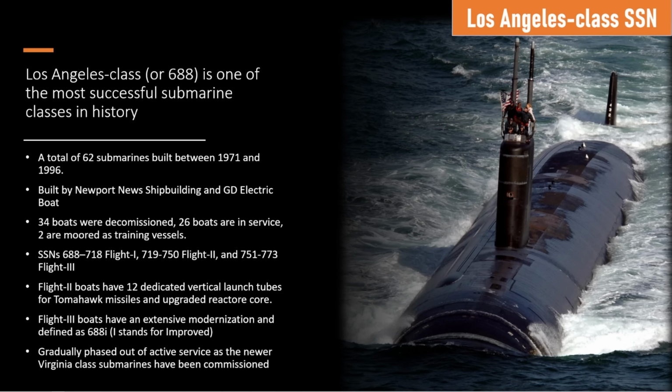Now, Flight 3 has the most extensive modernization, and that's what makes them the 688I. I stands for improved. What they mean by that is a lot of stealth updates have been installed, as well as software and hardware updates. Like the combat system is incredible. It's basically the same one as on the Virginia, but Virginia has its own version of it. Just know that it's really, really good.